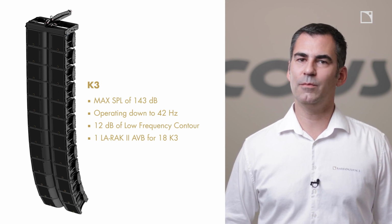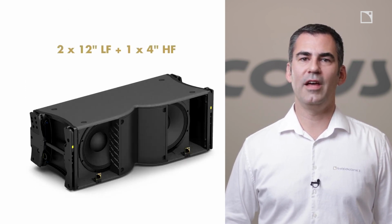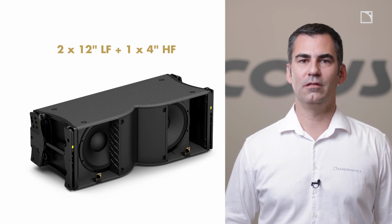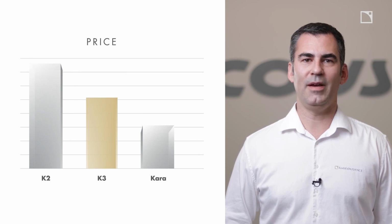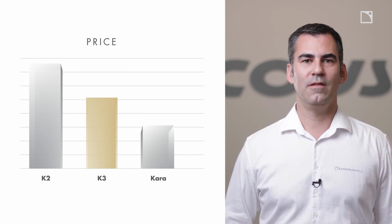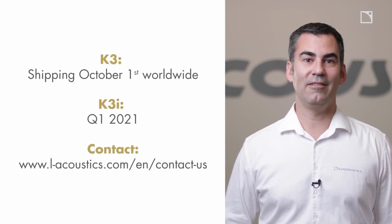But to get this much power, it takes more than most people expect. K3 is loaded with 2 of the highest power 12-inch drivers we could find. We didn't want to compromise, because you won't either. With the full range contour of K2 and the compact performance of Cara, the price of K3 is the only compromise we were willing to make. It fits perfectly between Cara and K2. The best news yet, K3 starts shipping globally today.